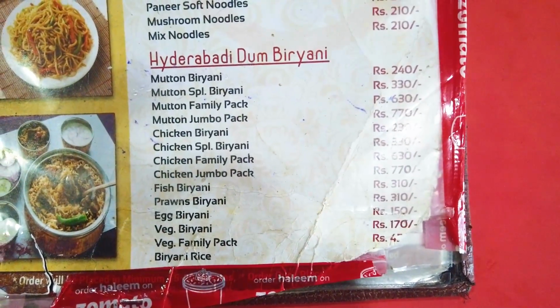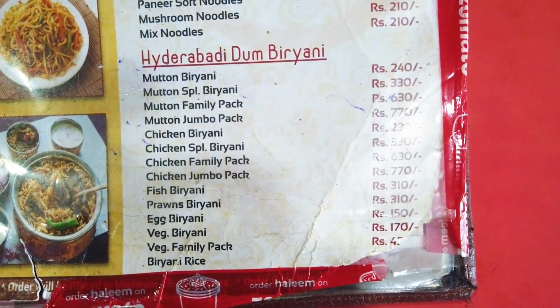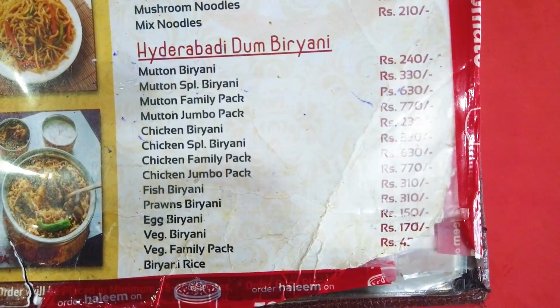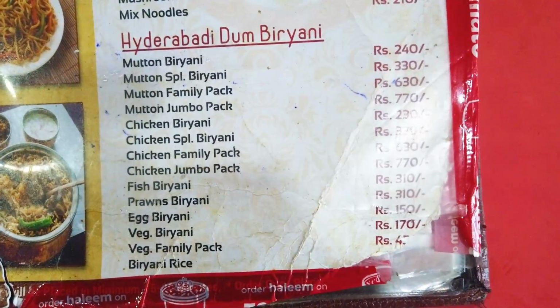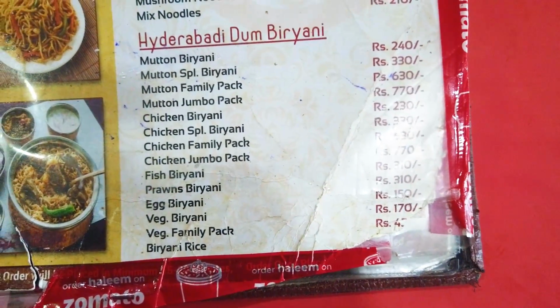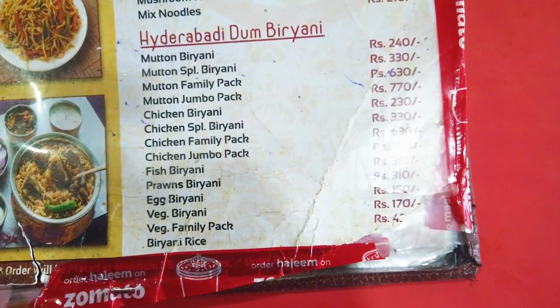These are the rates for Hyderabadi Dum Biryani. So there are mutton biryani, chicken biryani, and some special biryani as well. They also have family pack, jumbo pack also. So let's order mutton biryani and let's taste it.